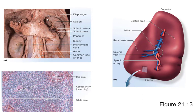Here are a few pictures. Here's an autopsy picture showing your spleen. So to kind of figure out where it is, look at your diaphragm. This is the thing that your lungs ride up and down on. And there's your spleen right there. There's that pesky artery that ruptures if you're in a car wreck. And then if you notice, here are your kidneys. So kidney, spleen, diaphragm, to kind of put things into perspective.